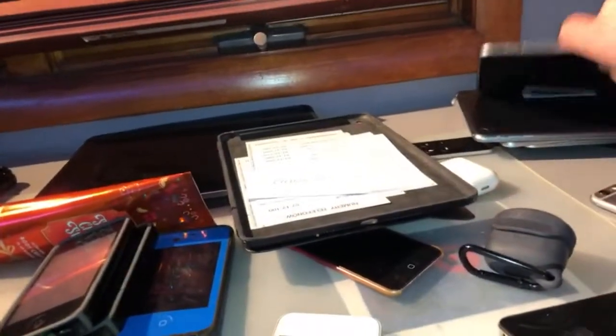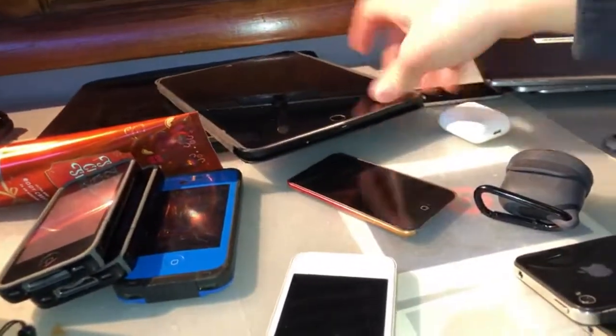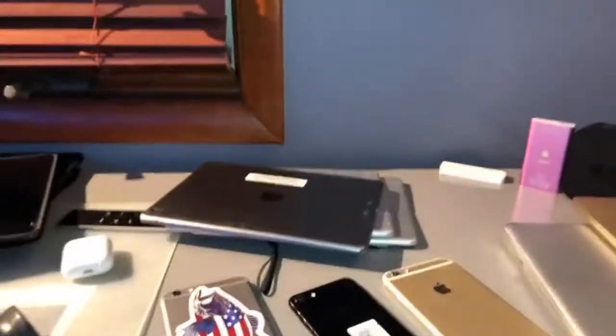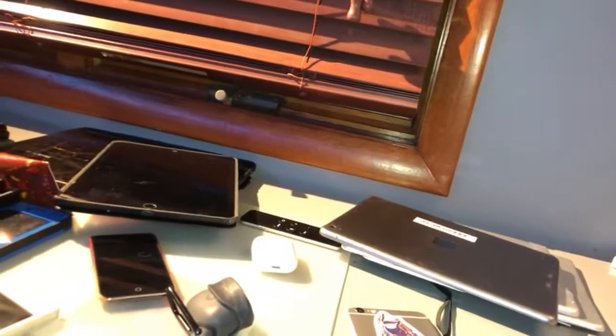I still have papers from inside my case from a long time ago. Long time ago, in a galaxy far away.